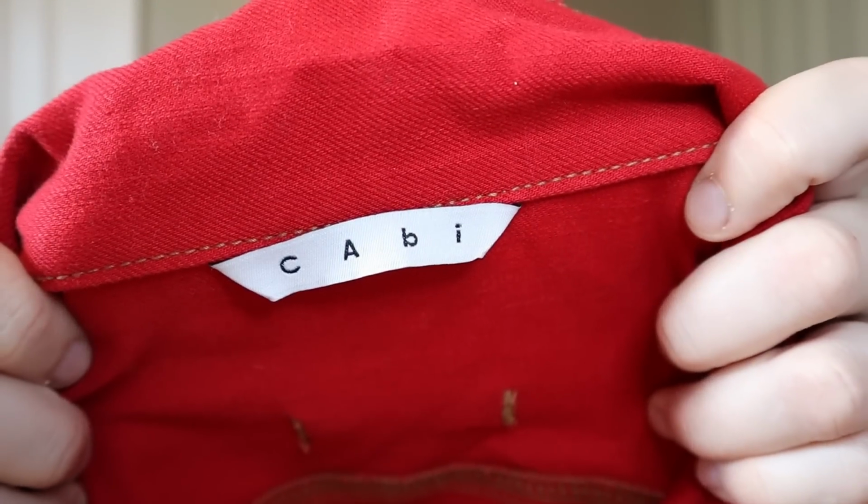Next piece, it has actually already sold, so it's Cabby. This is the older tag that most people reference.